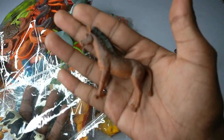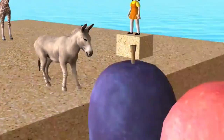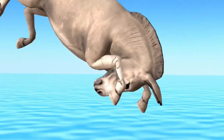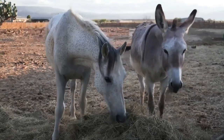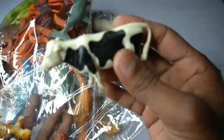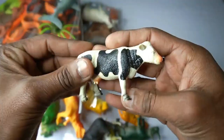Wow, donkey look is very nice guys. Donkey beautiful, so beautiful guys. Donkey, so side, next cow. Wow guys, very nice. Look guys, cow. Wow, beautiful guys, cow, very nice. Cow look is amazing, beautiful design.